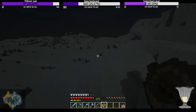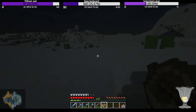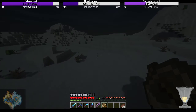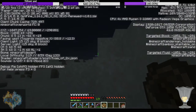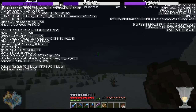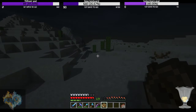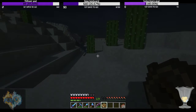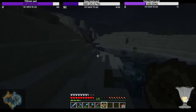Ow, I got shot in the butt. But yeah, I'm gonna head about the same distance west as I did east yesterday, which means about to minus 5,000-ish, or until my inventory gets too filled for me to carry any more items.